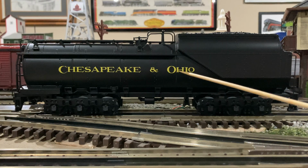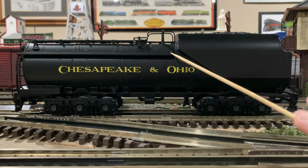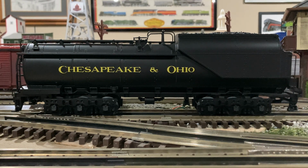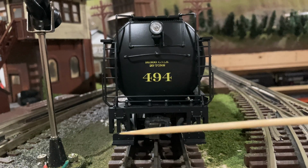On the tender deck itself, it too is nicely detailed with molded-in rivets, an exposed coal bunker with more molded-in rivets, a separately applied walkway on top of the tender itself, and also a ladder towards the rear going up to said walkway.